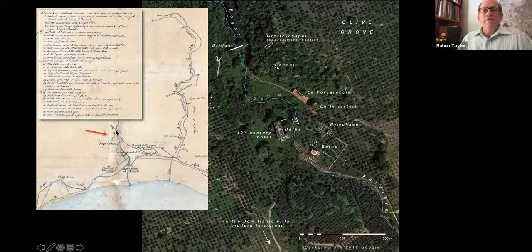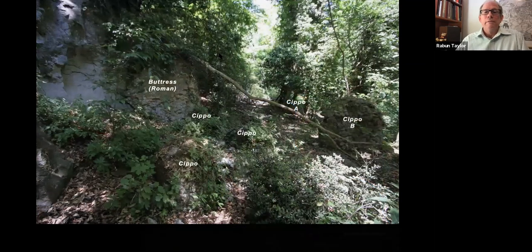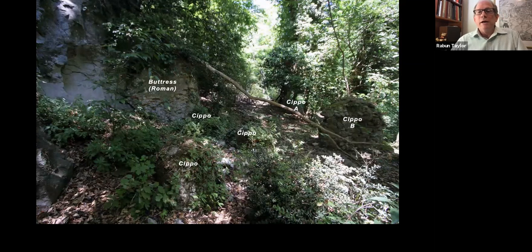So it was by means of this that Ted and Mike actually were interested in investigating this area from very early on, but our initial attempts to find this source were foiled, but Giovanni found it on his own later on. And this is what he saw. Required scrambling up a pretty steep slope to get to this spot.